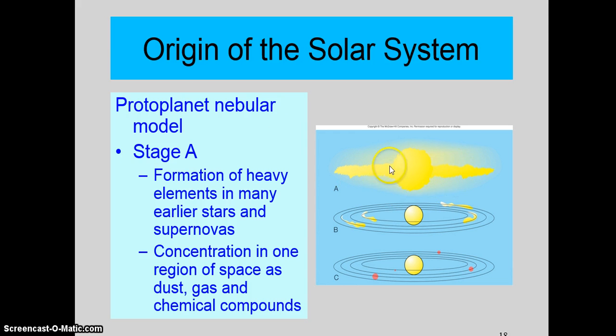collapsed, and as it collapsed, it was of course moving in a circle. Really, after that, physics takes over. Just like when an ice skater is spinning and she pulls her arms in, she will begin to spin faster, and that's called the conservation of momentum. It's the same thing that happens with these gas clouds. As they contract and they're spinning, they start to spin faster and faster, and more material ends up at the center.